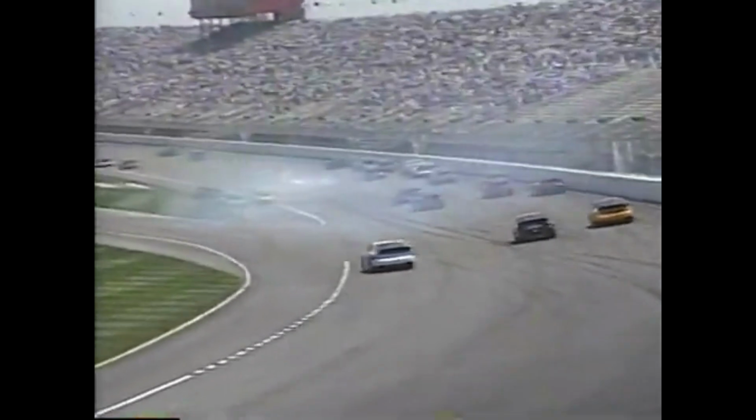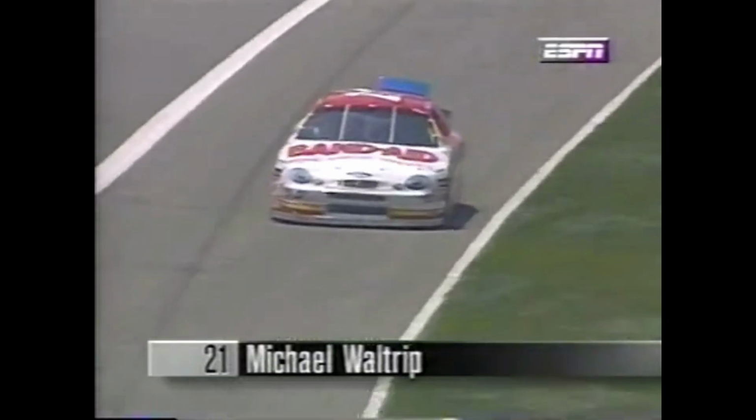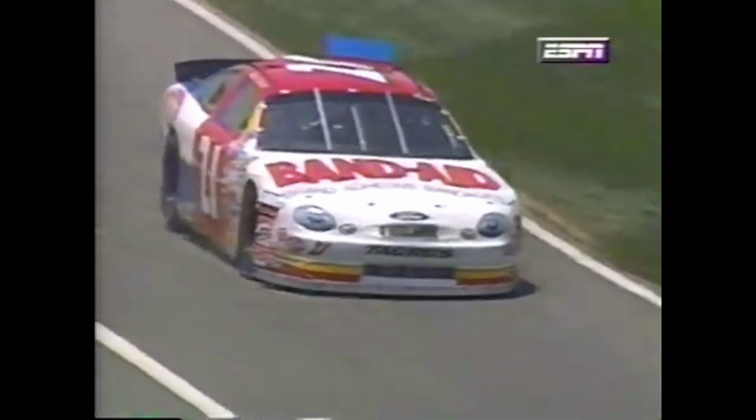Oh, we got a car spinning down the front stretch. Loops it around and comes down across the racetrack, and somehow they missed him. Looks like Michael Waltrip in the Band-Aid Ford. It indeed is Michael Waltrip, who had a great run here, finishing 4th last year in the car number 21. There's Mikey. Roof flap still up on the left side. So he was very fortunate to spin in the middle of all that mess and not be hit by someone.